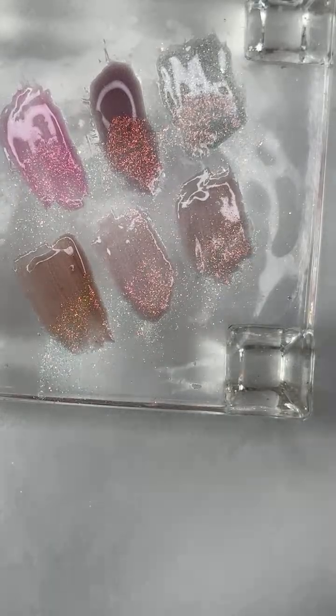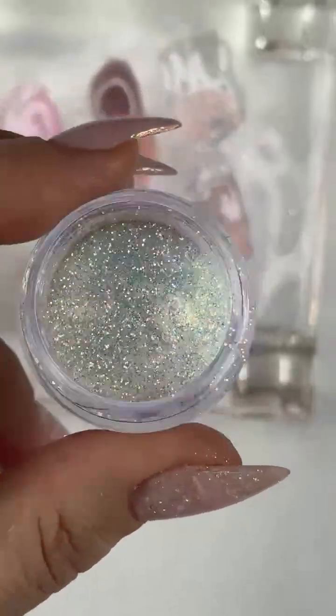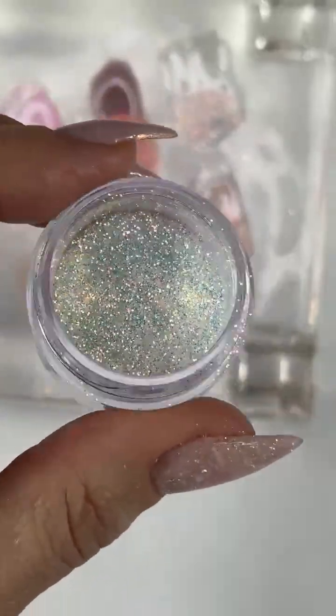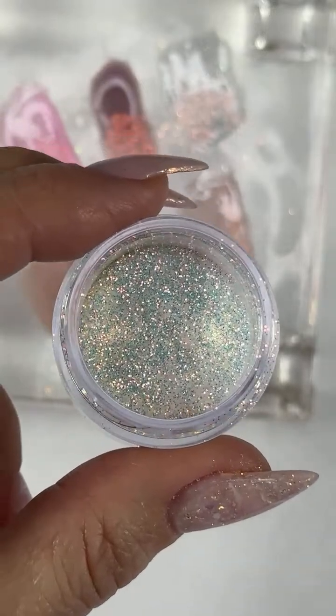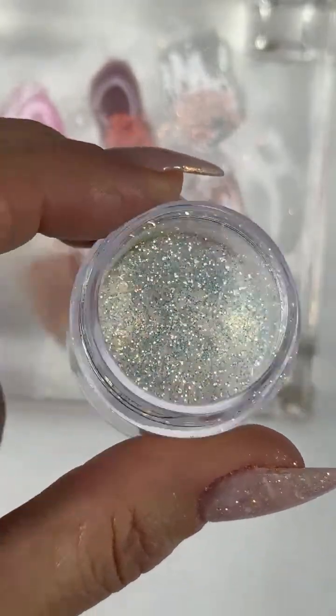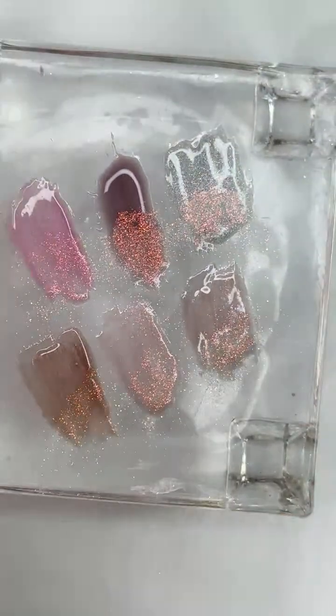So the next one's Golden Glow. You know the other color that they couldn't get back again? This is the same color, like 451 or 413. I don't remember the number, but I don't even care because this is a little smaller cut, but it's the same color. So we're all happy and in business again.